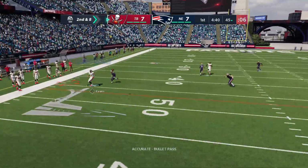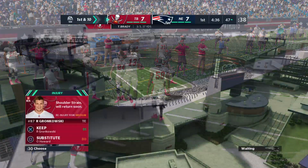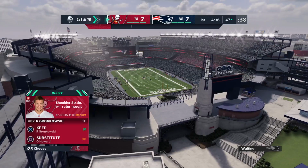From the 45 on second down, Brady. And this is caught by Evans. And he'll get it down to the 47 here. That one, a first down pickup of 8.